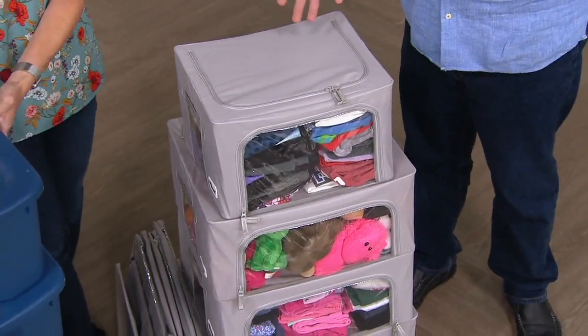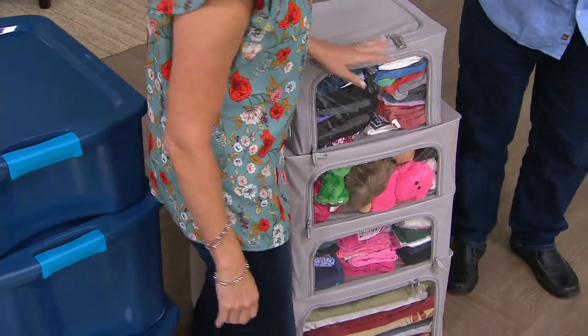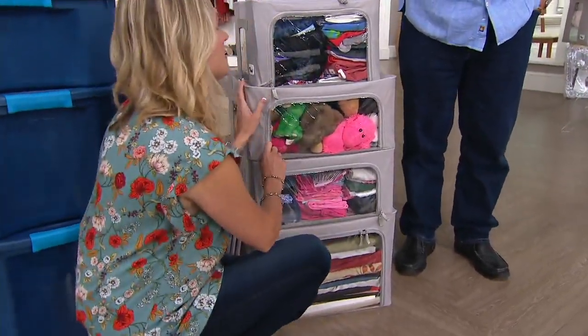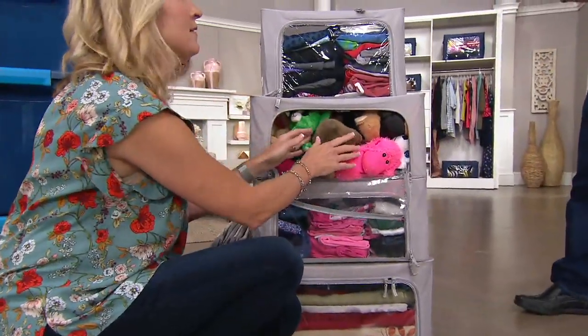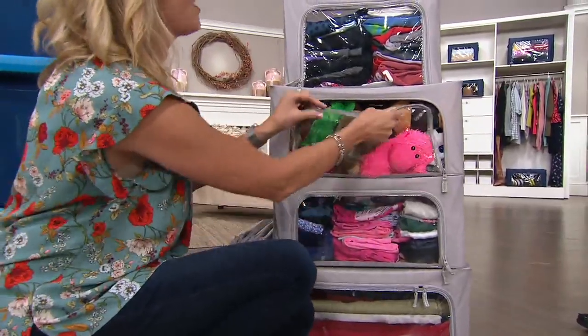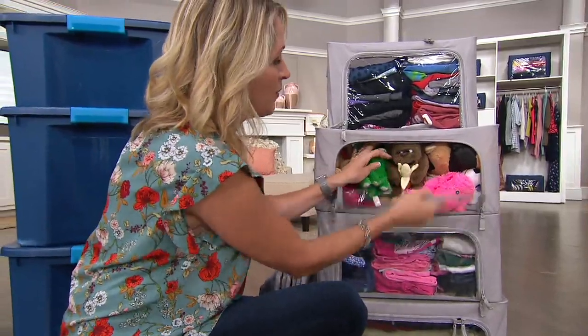It's definitely out of sight and out of mind in the bins because you can't see it. But with these, you can see it. So if it's the stuffed animals, and I love this, my daughter had 1 million stuffed animals when she was younger, the kids can put them in here. It might sound weird, but kids feel guilty putting them into boxes. It becomes like their little condo for the stuffed animals, and then they can pull them out. It's like a little party for them in there.